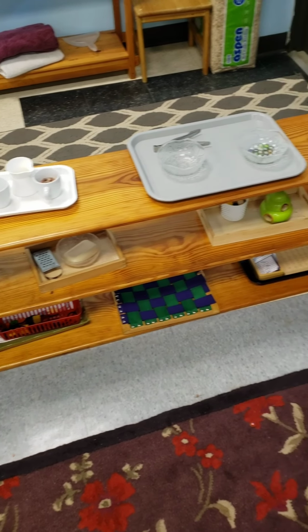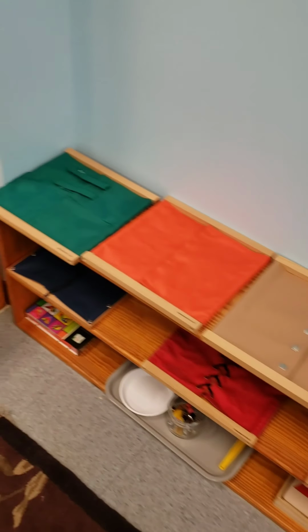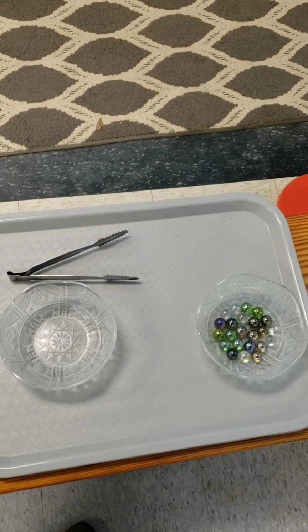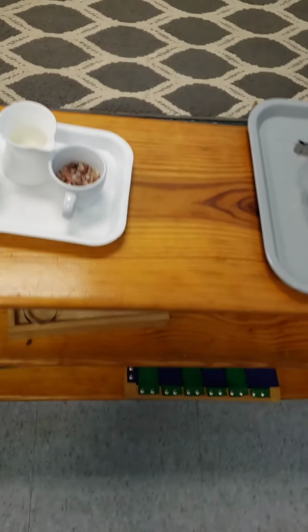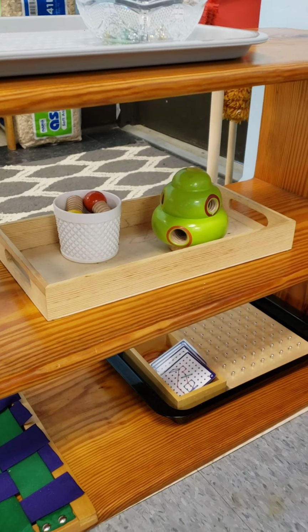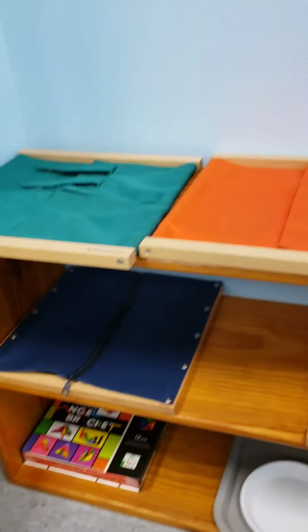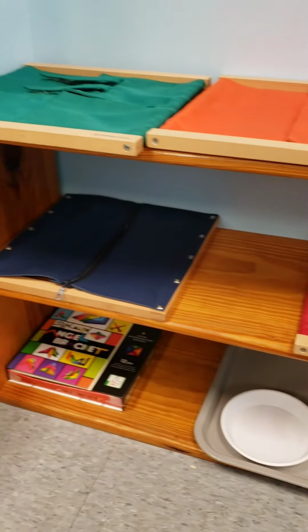So this is our practical life shelves in the primary classroom. They're not too full right now because we don't have as many students, but you'll see this is a tonging exercise. You move the marbles from one bin to the other. We've got some dry pouring lessons. This is soap grating. This is some screws that you screw in. Geoboards, a weaving board. This is stringing beads on a string. And then these are for different things of usually how we help students learn how to dress themselves.